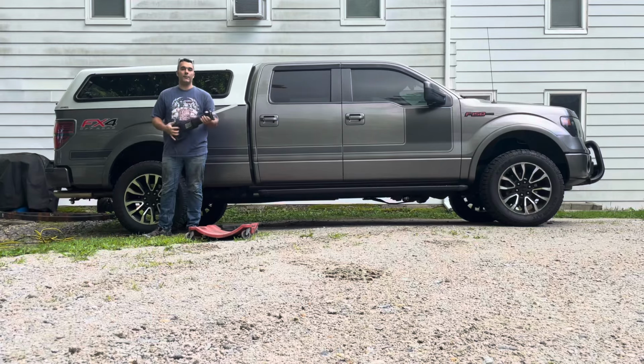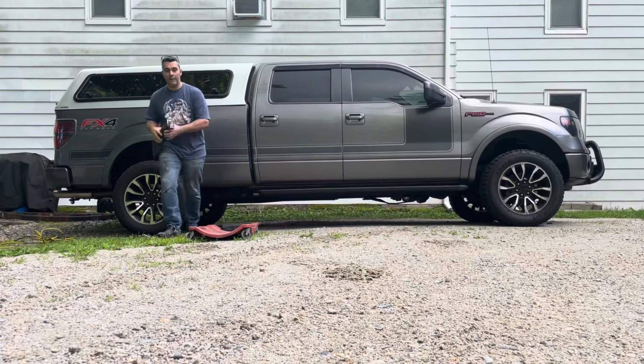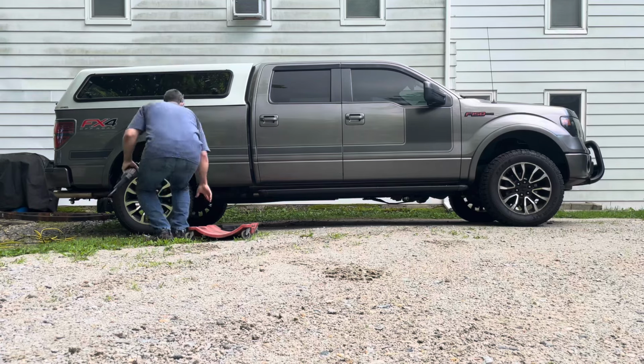Got to make sure your tool's big enough for the job. That's right. 12-inch Sawzall blade for a 3-inch exhaust pipe. See how we do here.